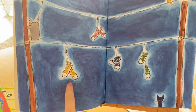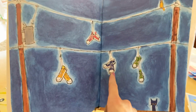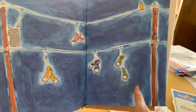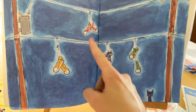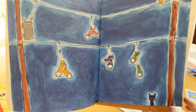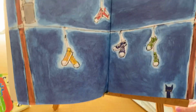Look at all those shoes. What color are those? Yellow. Good job. What color are those? Red. Good. What color are those? Blue. Good. And what color are those? Green. What color is your favorite color? What shoes would you pick? I think if I had to go with a color, I'd go with the green ones today. Those look pretty. Since it's springtime and everything's green outside, I really like that green. And who's that? Pete the Cat. Oh, Miss Mary's got her mess all around here.